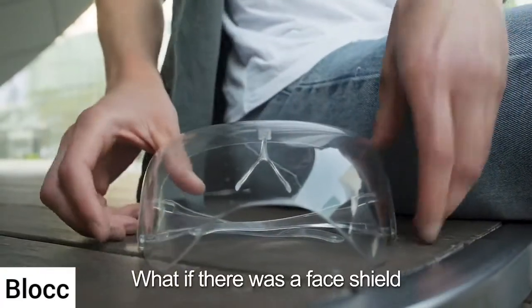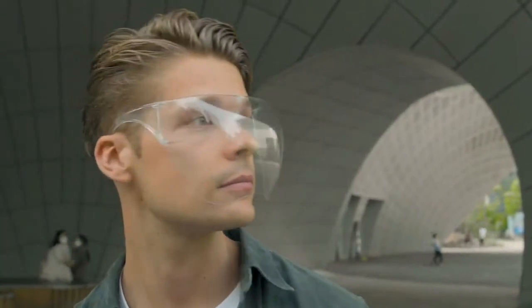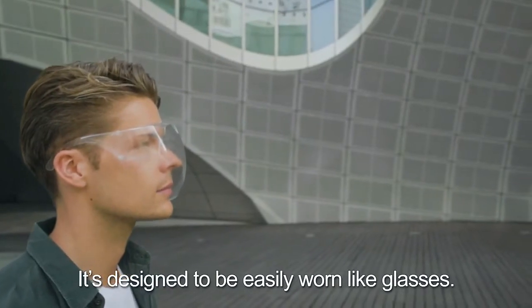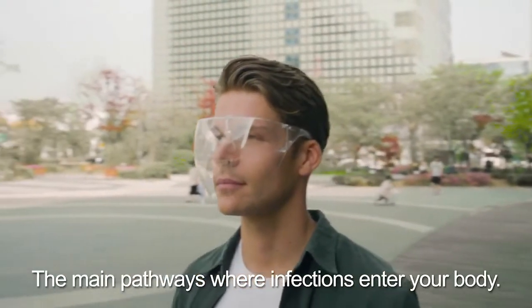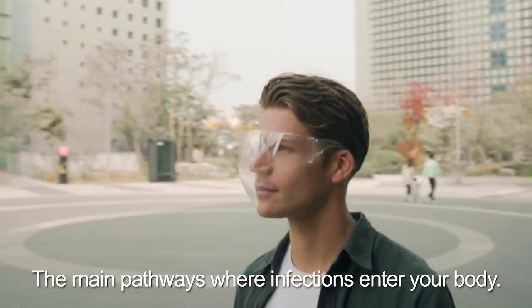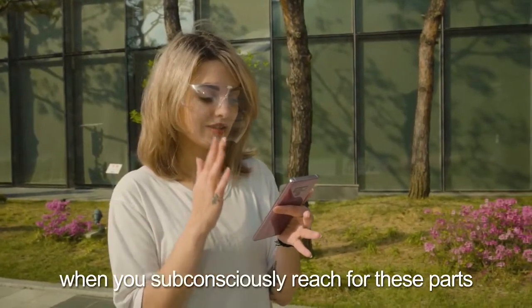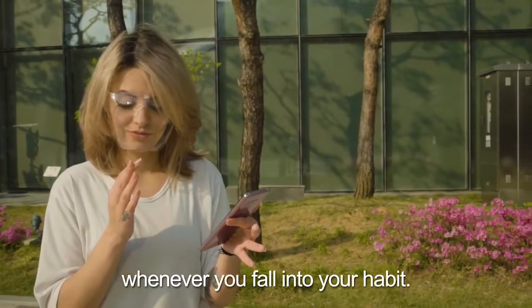What if there was a face shield that could help you break this habit? This is Block. It's designed to be easily worn like glasses. Block covers your eyes, nose, and mouth, the main pathways where infections enter your body. It works as a barrier when you subconsciously reach for these parts and draws your attention whenever you fall into your habit.